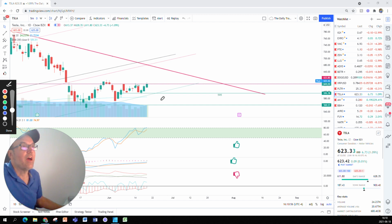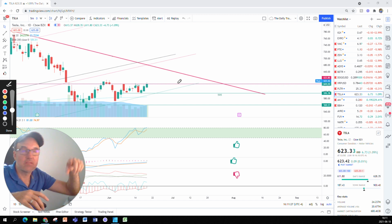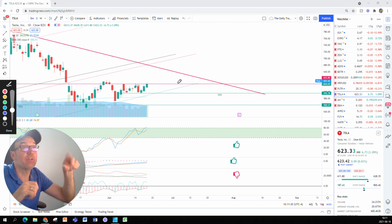So nice green candle today. This is the 3rd green candle that we have had. We are in a congestion zone. So we are congested between support at 595 and resistance at 624. So the stock right now is legitimately allowed to play within these 2 lines. So it's very hard to predict what is going to happen.